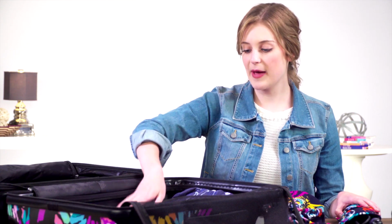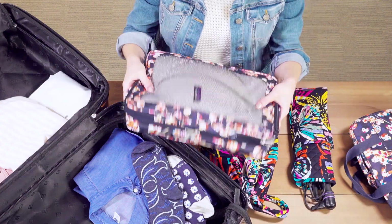I really love the Hardside spinner because it was lightweight and it was also water repellent, which was super important in Ireland because of all the rain. So I made sure to pack all my light things kind of on the bottom, and then in my packing cubes I put the thicker things.